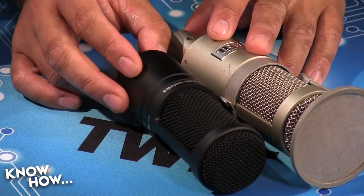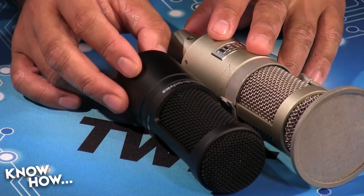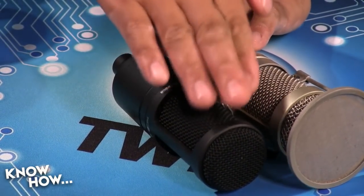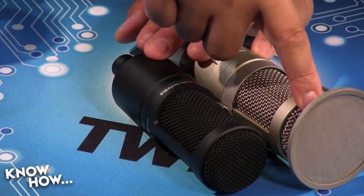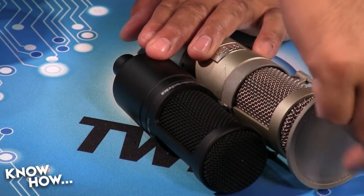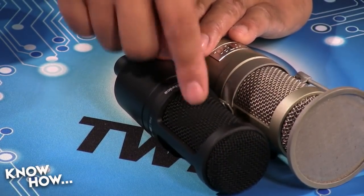You would not want to point the Heil at yourself like you would the Audio Technica. No, because this is a side address. It's side firing. This is a front address. It's front firing. So you have to talk into the top of this microphone, whereas here you have to talk into the side of the microphone.